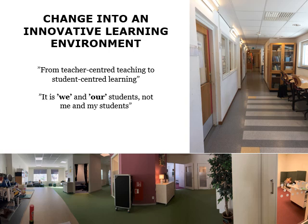3 schools that were going to merge into one new school, which was being totally rebuilt and designed into an innovative learning environment. The motto was from teacher-centered teaching to student-centered learning practice, as well as becoming team teachers instead of having your own class.